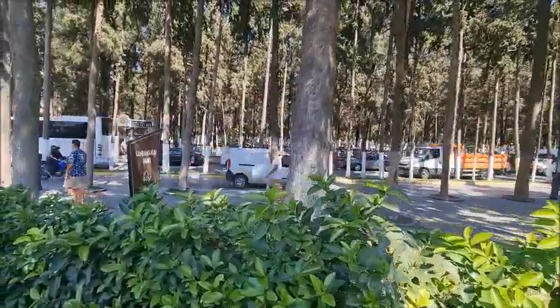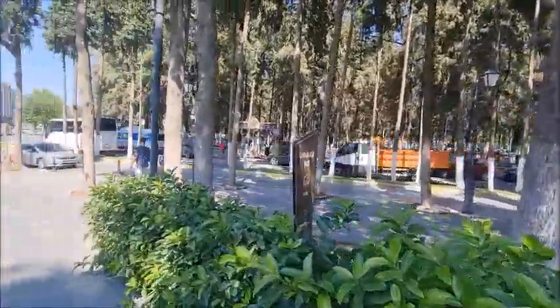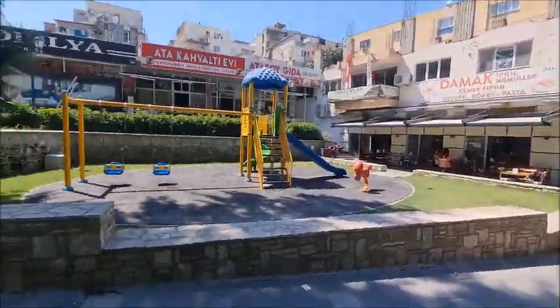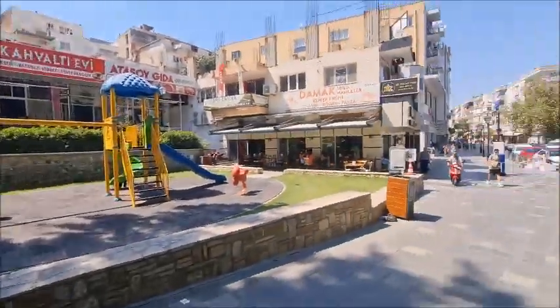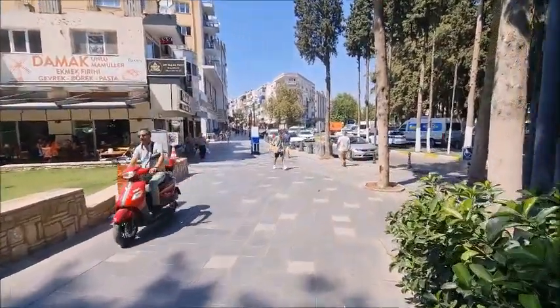So here we are opposite the cemetery and Bulbul restaurant. So we're gonna walk straight down this street here.